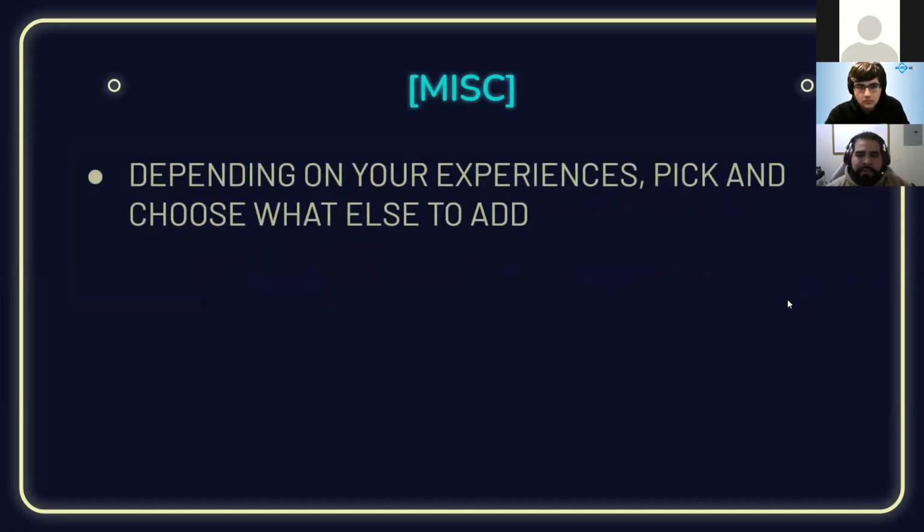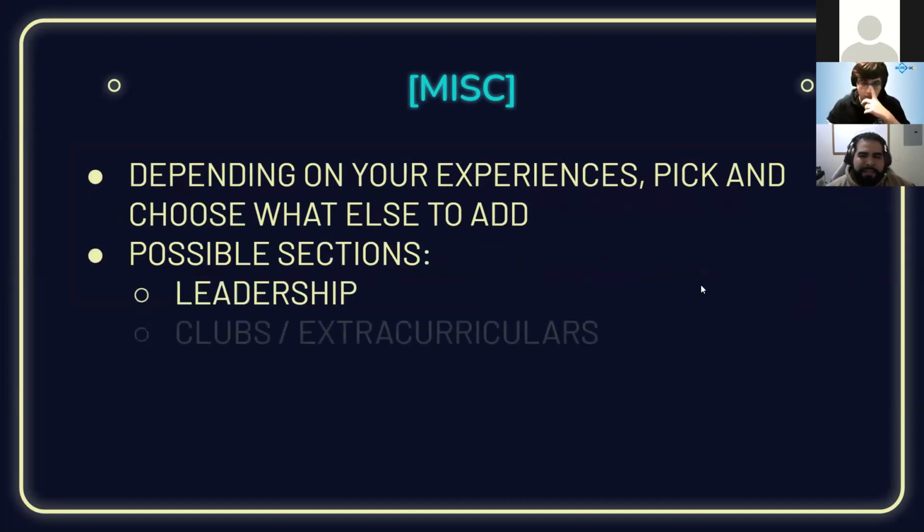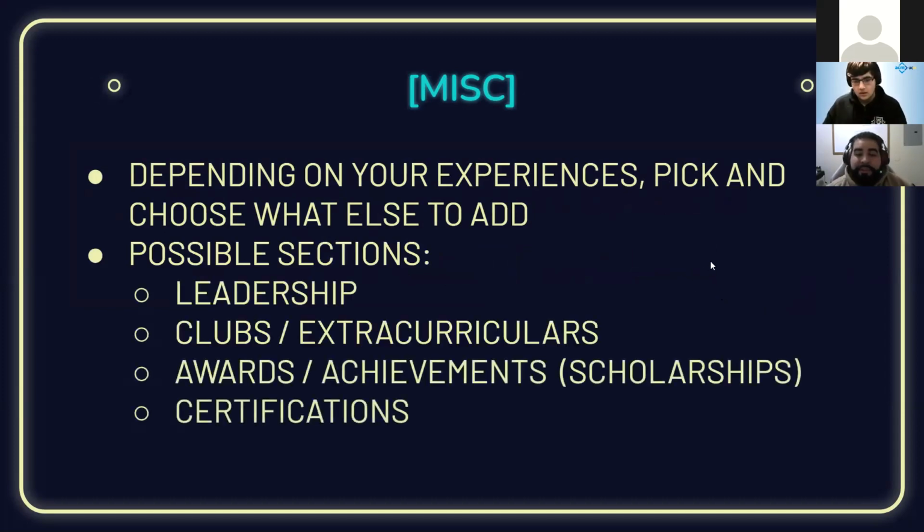And then just a couple other things you want to know when it comes to your resume. We are giving you the outline of the resume, but it doesn't necessarily mean you have to do it exactly what we're telling you. We all have it tailored to fit whatever experiences we have. So make sure to pick and choose some of the things that you put into it.